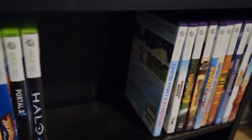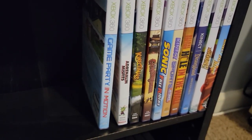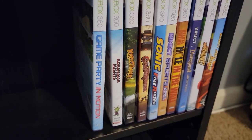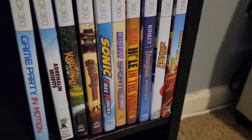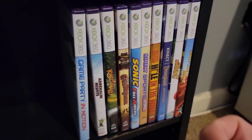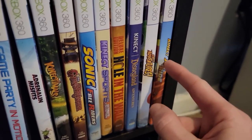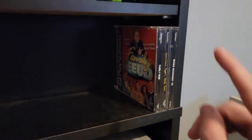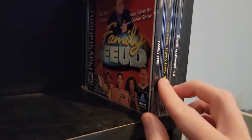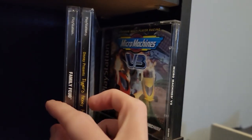And now on the other side here, I have Kinect games for the 360: Game Party, Adrenaline Misfits, Kinectimals, The Gunstringer, Sonic Free Riders, Kinect Sports: The Ultimate Collection, which has Kinect Sports 1 and 2, Hole in the Wall, Disneyland Adventures, Kinect Adventures, and Kinect Joyride. And I almost forgot to mention the three PlayStation 1 games I have: Family Feud, Tigger's Honey Hunt, and Micro Machines V3.